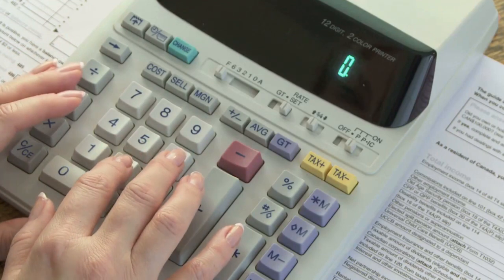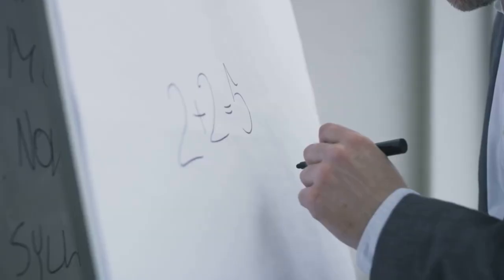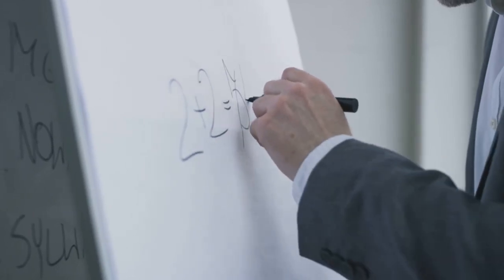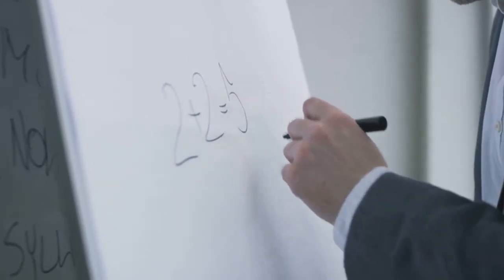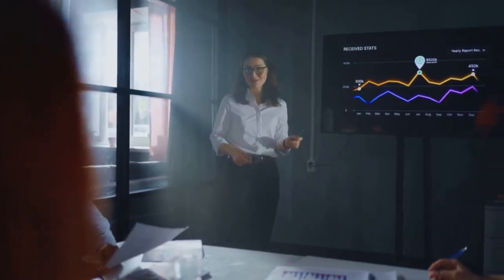We need to figure out how much the truck depreciates each year. This calculation is crucial for accurate financial reporting. We take the initial cost, $50,000, minus the salvage value, $5,000, and divide that by the useful life, 10 years. This formula helps in determining the annual depreciation. This gives us an annual depreciation expense of $4,500. This amount is recorded in your financial statements each year.